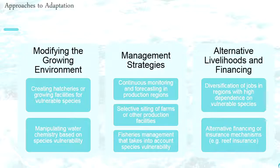Management strategies. So this can be monitoring, so continuous monitoring so that you can create forecasts. In the Pacific Northwest, there's basically like a forecast or a report card, if you will, projecting when the high acidification events will occur based on upwelling, and then the hatcheries can make management decisions based on that.